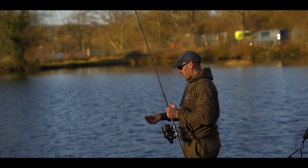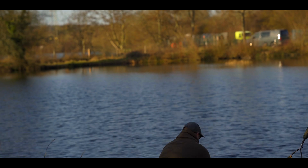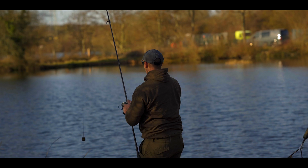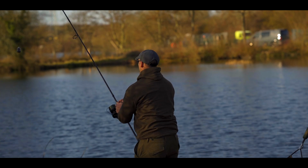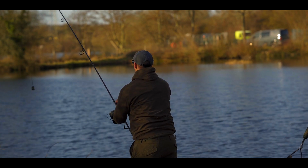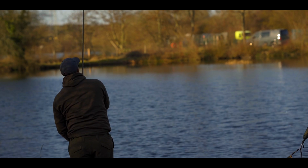Well, I've just wrapped out to my spot. Just going to wet the line, wet the rings. Line myself up for the corner rushes where I was dropping the lead earlier. There's a little bit of weed there, so I've got a bag on. It's not anything too heavy. It's got a little bag and it's only a little flick over there as well. Hopefully get in there first time.